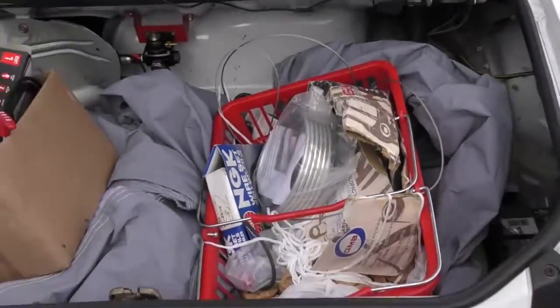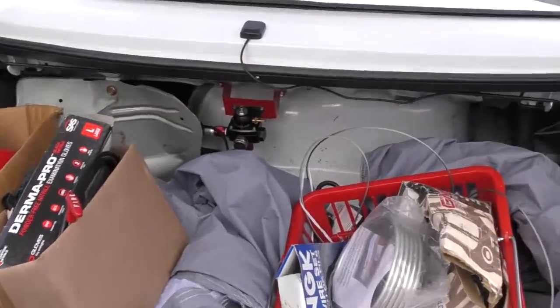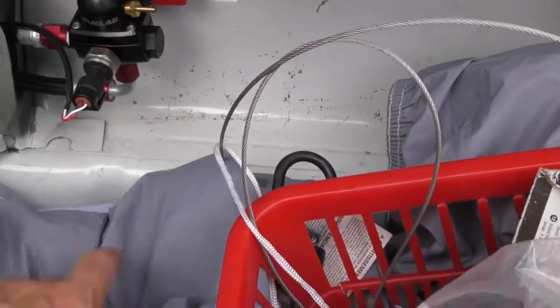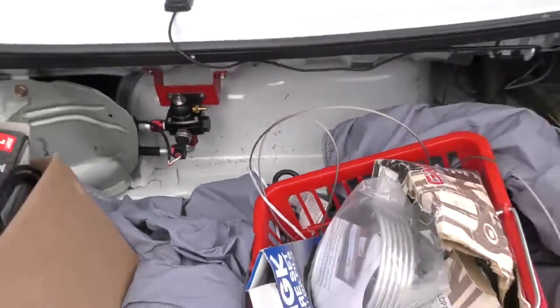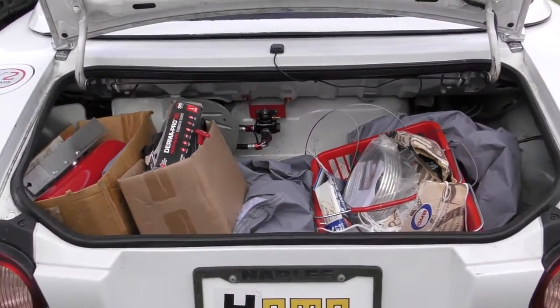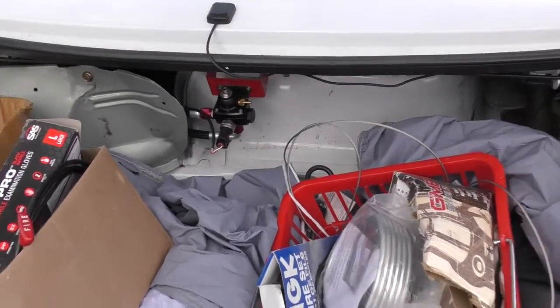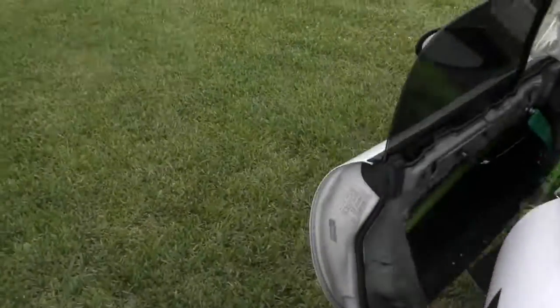Okay, so in the trunk, there's the fire suppression system, the little pull handle I haven't installed yet. But there's the fuel pressure regulator. And again, that thing's only purpose in life is to lean out the engine and give you just a little bit more power when you need it. So, all very neat stuff. So that is a very brief tour of a Spec Miata.